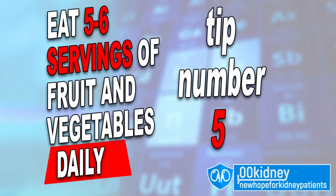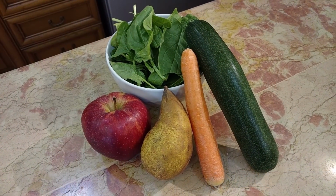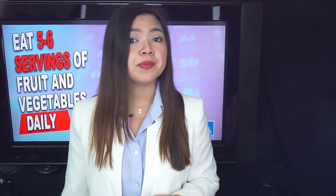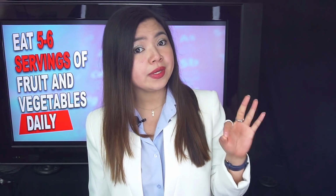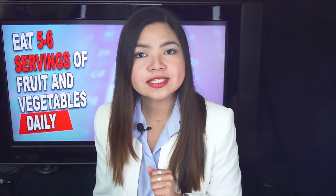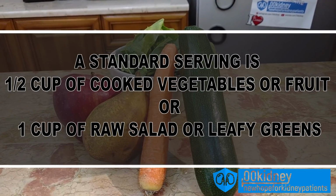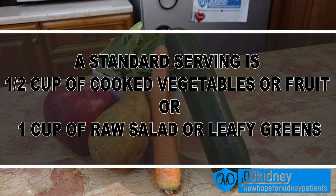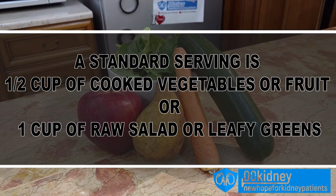Tip number 5. Eat 5 to 6 servings of fruit and vegetables daily. A very easy tip to start with, but it works. It can help you lower your creatinine levels. Basically, you have 3 meals in a day and you're going to eat 5 or 6 servings of fruit and vegetables. A standard serving is about half a cup or 75 grams of your preferred fruit or vegetables, or 1 cup of raw salad or leafy greens.